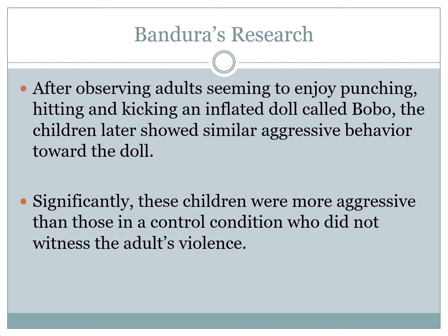You see someone else doing something and think, well, that's how I'm supposed to do it. So then you act that same way. That's observational learning.